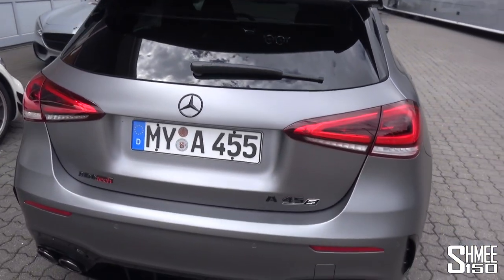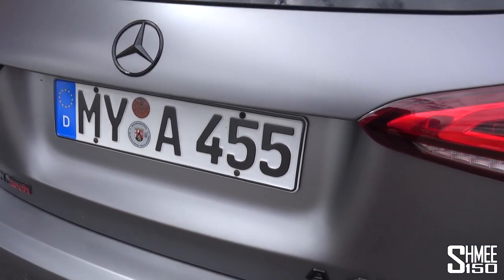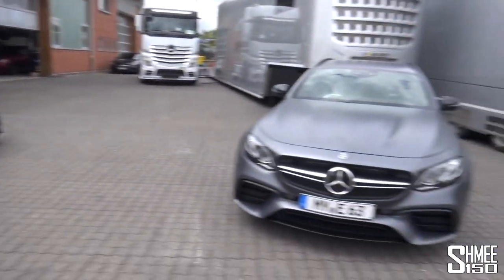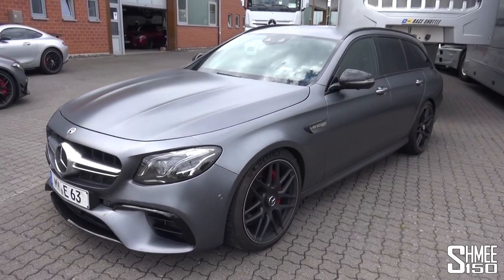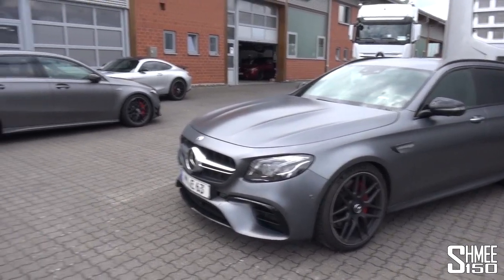Now a quick shout out has to go to RENNtech's number plates. My A45 and the second five like an S, very cool, and alongside that car, we also have my E63, very appropriate as well for the E63 wagon. There is actually something in common between these two cars. They both have the drift mode.